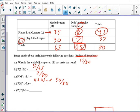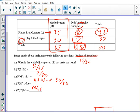And what's the probability of L apostrophe given M? So again, given M, I come here, and that's going to be 30 out of 65. And that is it for your review.